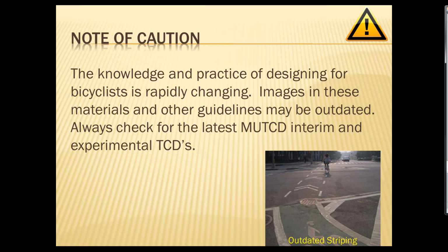Just another reminder, we've said this before in the previous webinar, things are changing quickly in what we know and what's recommended in terms of designing the features of bicycle facilities. And so just be cautious. Just because you've seen it in a picture in the guidelines or even seen it in a picture here today does not mean it is showing the perfect design or the latest and greatest in everything. It's an evolving practice, and so please double check the latest thinking or the latest MUTCD guidance before you implement a design.